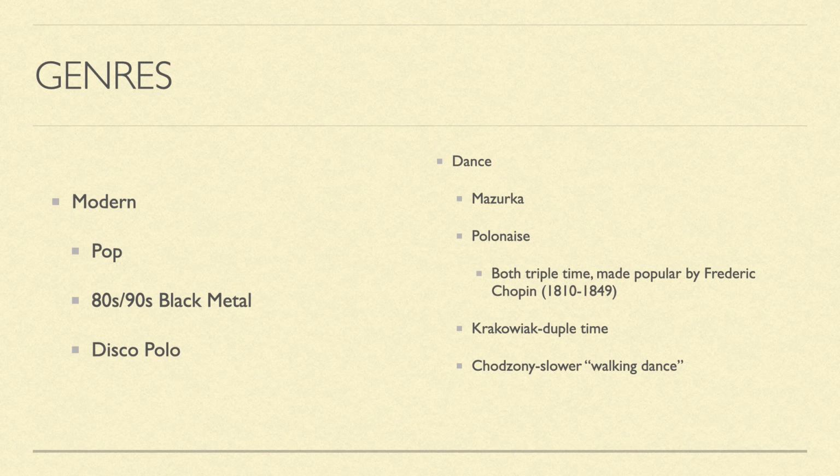Some modern genres of Polish music are pop, 80s and 90s black metal, and disco polo, which I'll try to play.